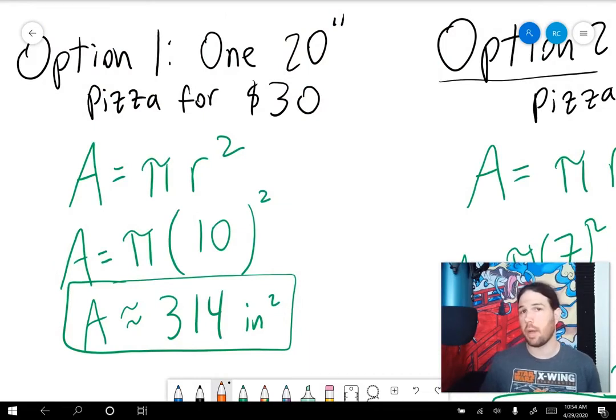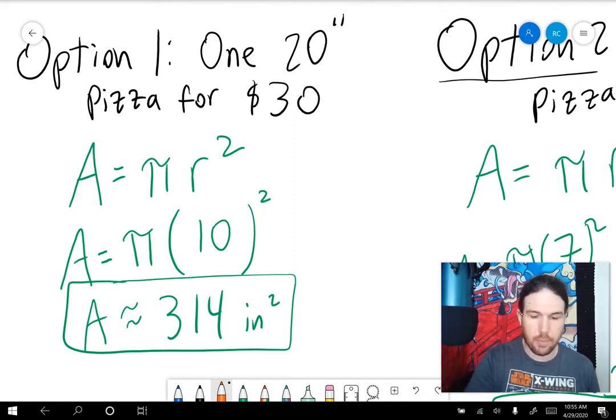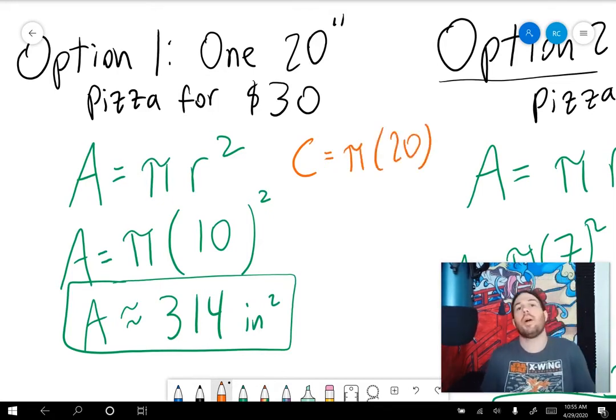So looking at option 1, if we want to maximize the crust amount, we're actually looking at the circumference of the circle instead of the area of the pizza, right? So instead, we're going to say that the circumference, I don't know how to say that, I'll get back to you on that one. The circumference of this circle, like the circumference of all circles, is going to be pi times the diameter, otherwise known as 2 times pi times the radius. Pi d or 2 pi r are both correct.